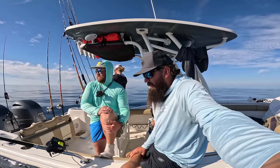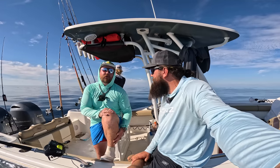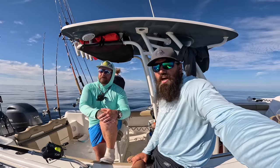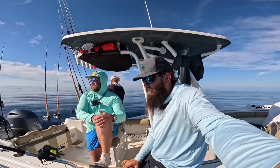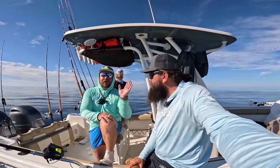We're not keeping that many. We're definitely not keeping that many. I just want enough to do a little catch and cook on the boat and then take some home, let Kelton try it as well. It's incredible fish, y'all.